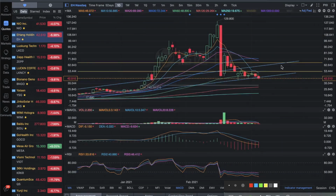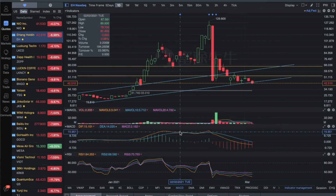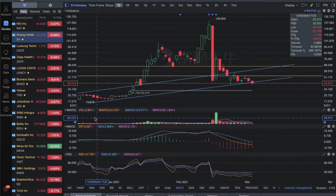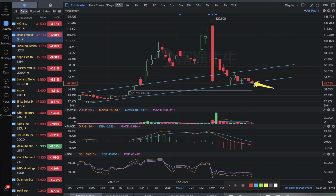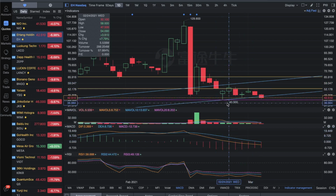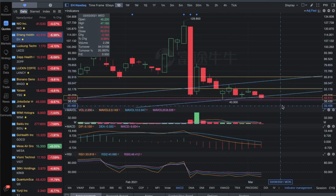Next, EH. These 2 days, EH has officially dropped below the 60-day moving average. But let's hide the moving average. So it's still staying above this upward trend for a while. So today when it came back down to test the bottom range, I added a little bit more EH at 42 point something. So we'll see if it can hold this level, because it does have this previous low as a support at 40, and it has been dropping for a while without volume. So it looks like it's forming a bottom here. So we'll see, but I'm prepared for it to drop lower and I'll continue getting the dip.